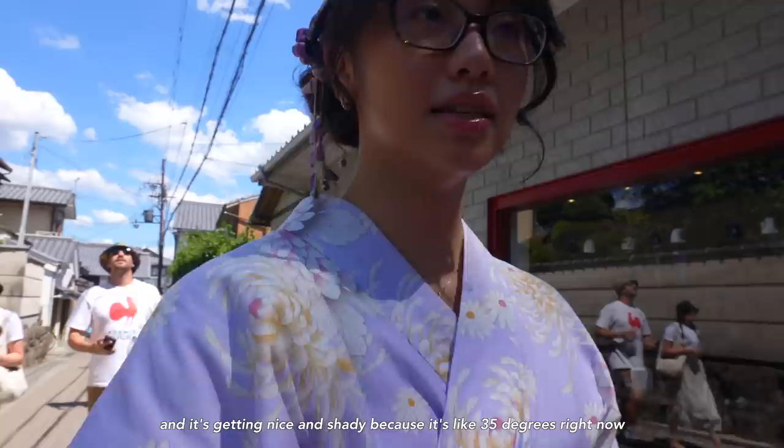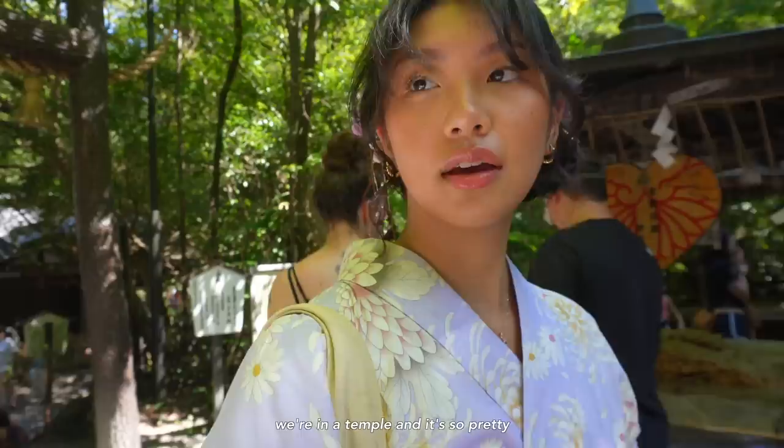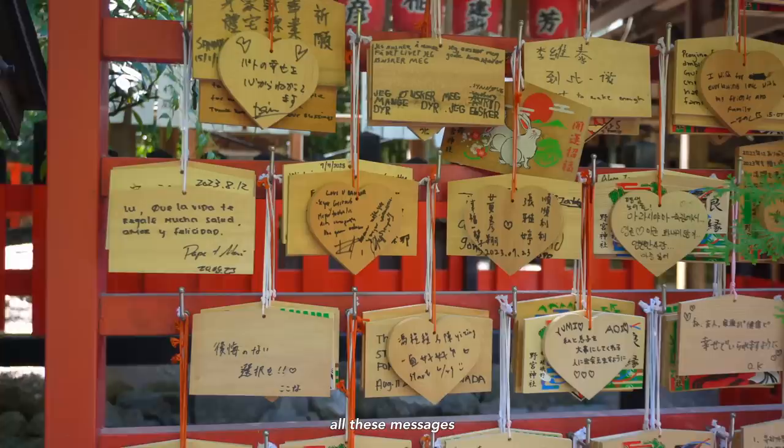Okay, Lani and I made it to the bamboo forest. And it's getting nice and shady because it's like 35 degrees right now. And it's so pretty. This temple is so beautiful.